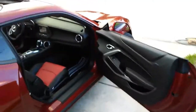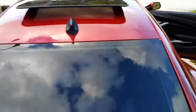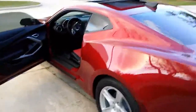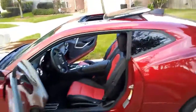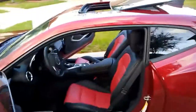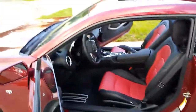I'm loving it, man. Doors open. Want to hit y'all real quick. And that's how it looks with the sunroof from the outside. Doors open. And that's how it's looking. That's how I'm whipping y'all, you guys. Hope you guys enjoy. Woo! It's a beauty. Loving this ride, man. I'm about to get back in it and do some more driving in it.